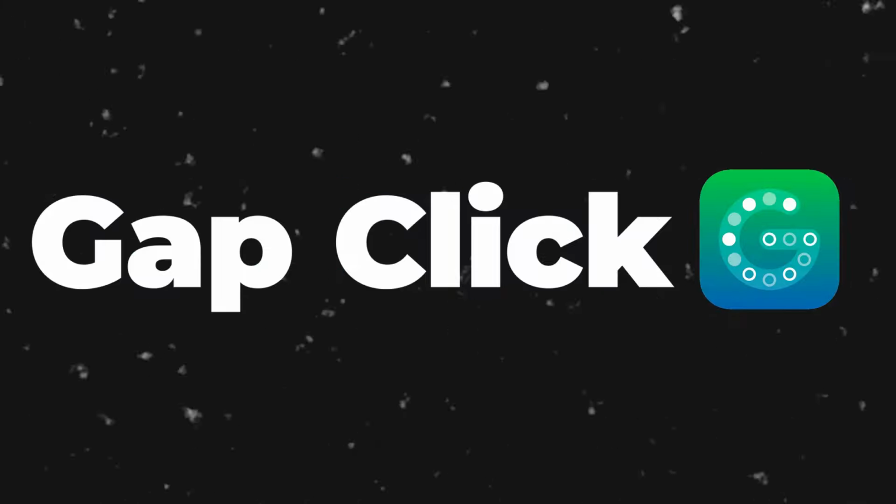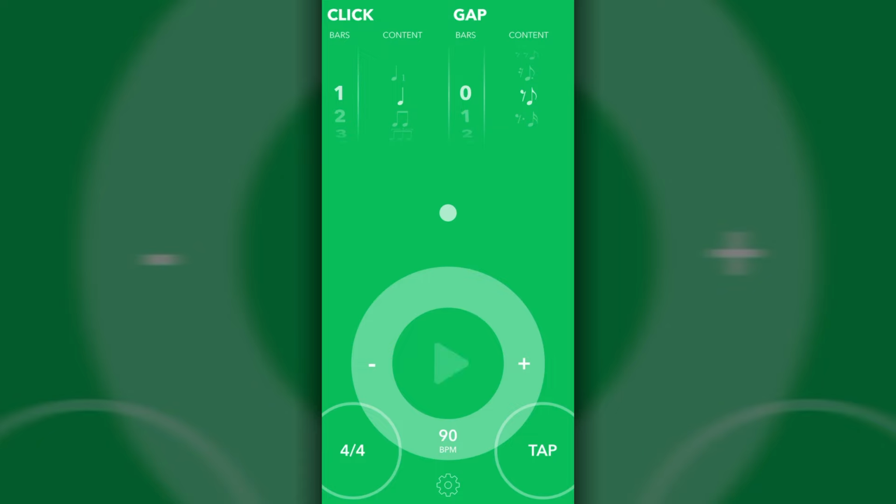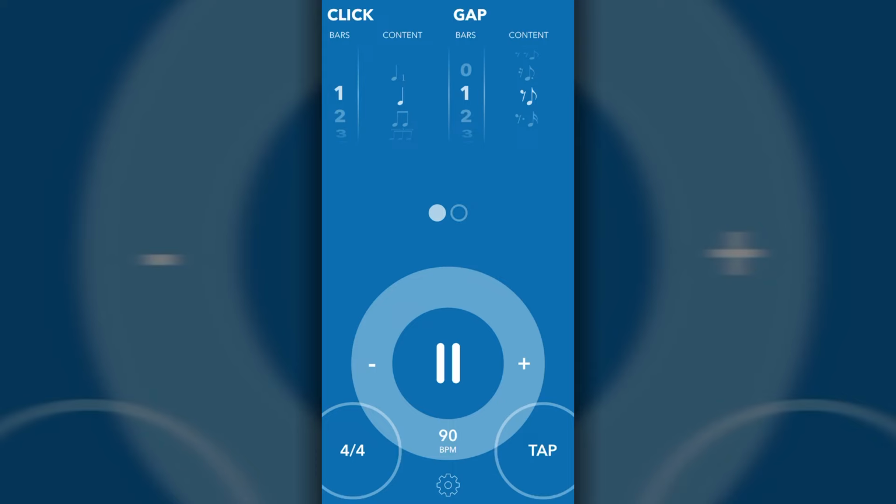Gap Click. Gap Click is an amazing metronome that allows you to introduce either beats or full measures of silence into your metronome practice. This will help you tremendously to improve your internal sense of timing, and it will also tell you instantly if you're rushing or dragging when the click comes back in. Since using Gap Click, my sense of timing and rhythm has greatly improved.